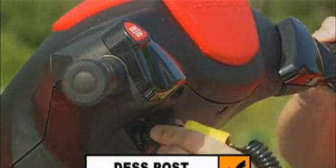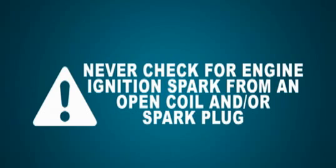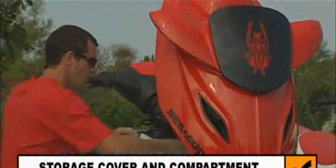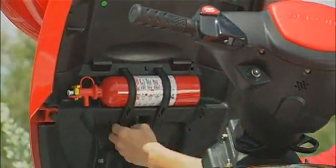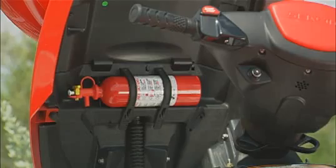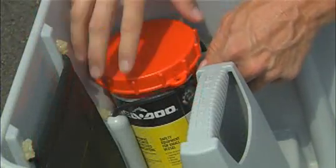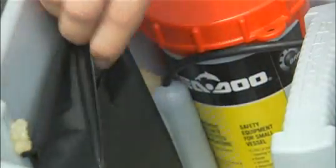Check operation of the DES post and engine start-stop button. If the engine does not start, never check for engine ignition spark from an open coil and/or spark plug in the engine compartment, as spark may cause fuel vapor to ignite. Check the storage cover and compartment. Make sure you have a fire extinguisher on board and that it is easily accessible. Make sure it's properly stored, charged, and operable. Verify all safety equipment and required registration paperwork is on board and available.